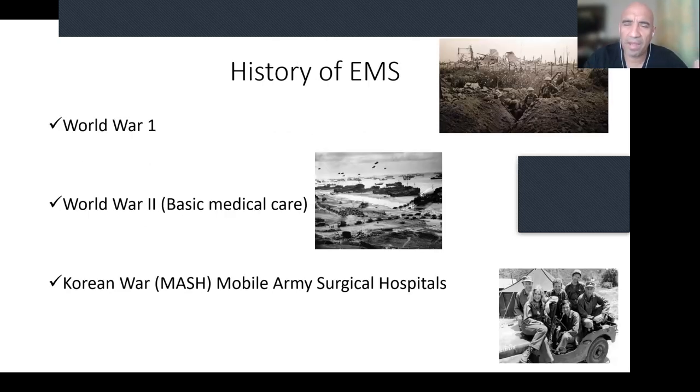All right, let's go back way back into time, where it all developed in EMS, right? The history of it. It goes back to World War I, which had voluntary ambulance service, in the sense of helping out people, mainly soldiers dying on the battlefield. They were given basic life support, helping them to survive. As the war continued into World War II, it became basic medical care. So they became a little more advanced as time went forward.